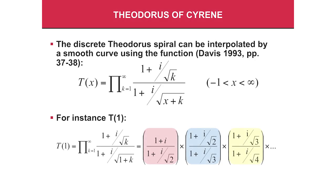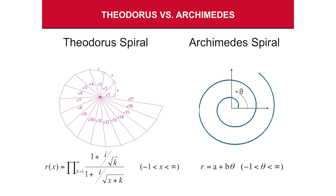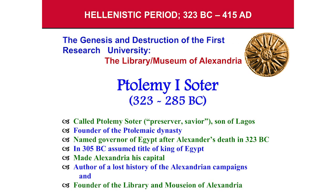So what have we lost? These are the continuous equations of Theodorus. I have given here the spiral of Theodorus and the spiral of Archimedes, because I'll come back to the spiral of Archimedes later. Now, we go to the Hellenistic period very quickly.